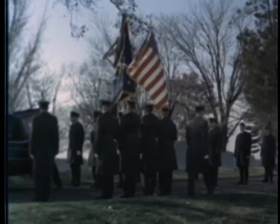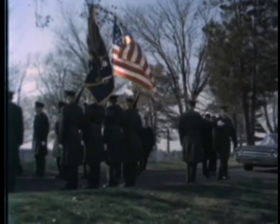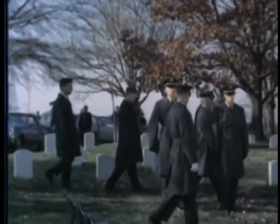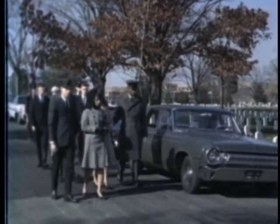When possible, the honorary pallbearers are placed off the street to form an honor cordon. When it is only a short distance to the gravesite, the officer in charge positions the pallbearers at the head of the grave before the removal of the casket. The non-commissioned officer in charge helps the next of kin.